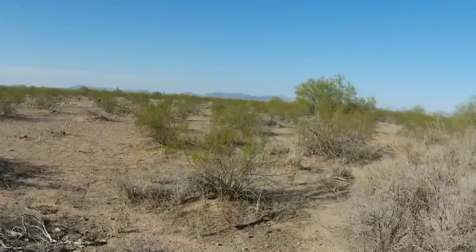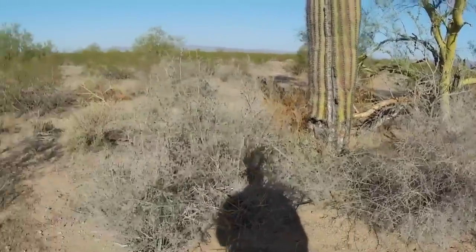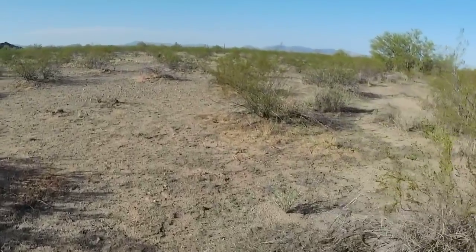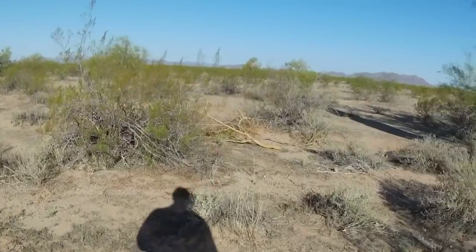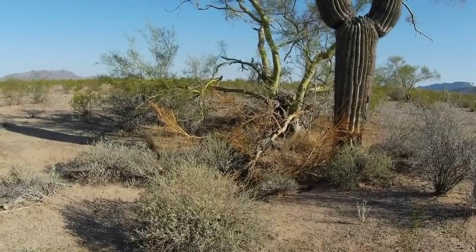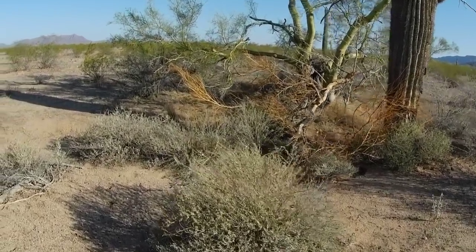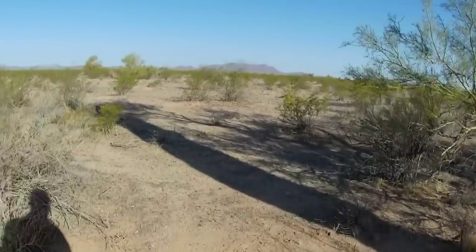We're almost on up to snake time, when the snakes start coming out. They do have rattlesnakes around here, other snakes. Haven't seen any yet. Of course, it's something to be aware of. I'm not particularly afraid of them. I know how to listen for them, how to keep my distance.